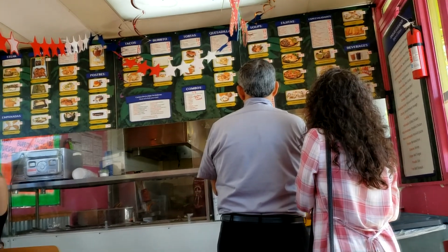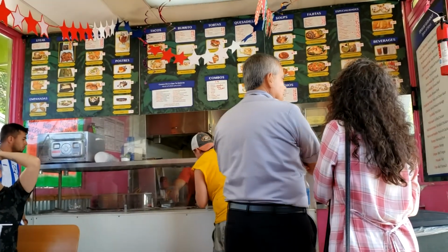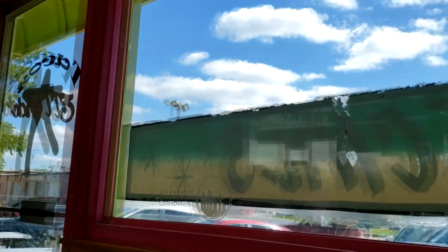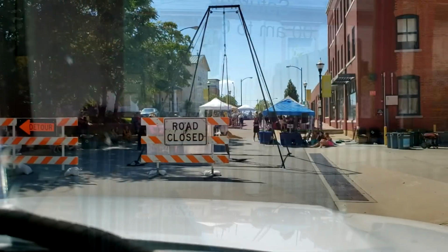Is it the brisket or what is it? The brisket. Yeah, the brisket. Give me 4 tacos and then maybe 4 shredded chicken.